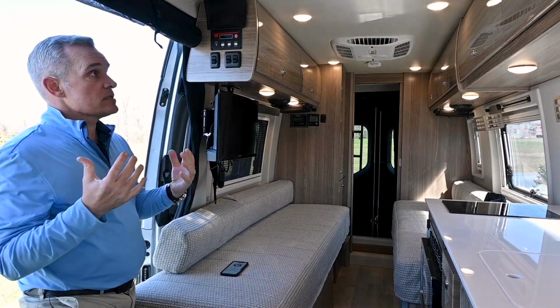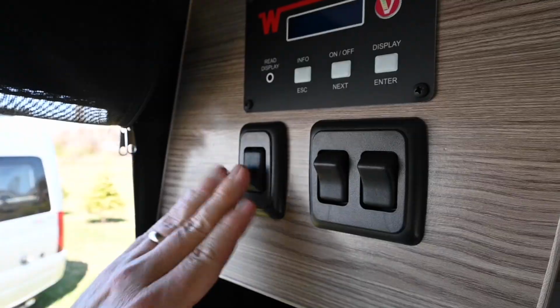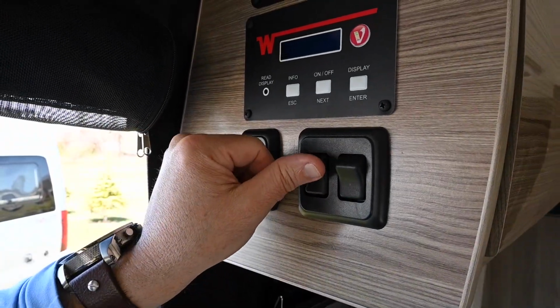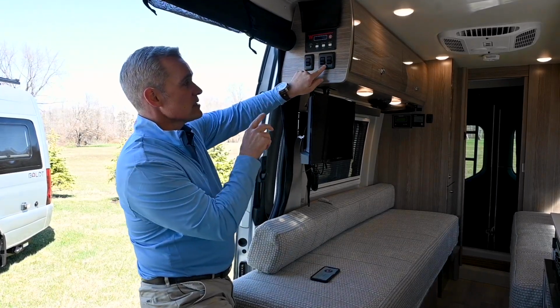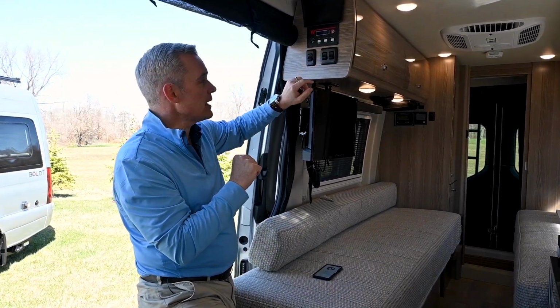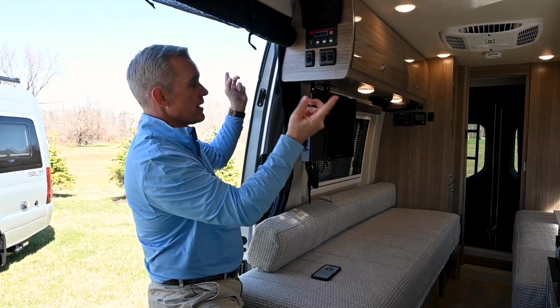But when we walk in, we always like to talk about what the systems are and the controls coming in. First, you're going to see we have some switches here. You're going to have a light switch for the outside spotlights, which are controlled here. Winnebago doesn't label them, but often customers will put a little label on it, which is nice just to remember whether these are interior or exterior lights.